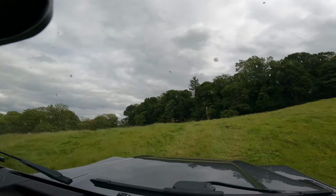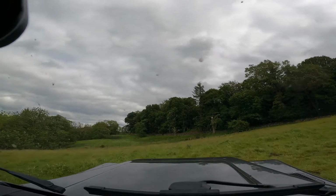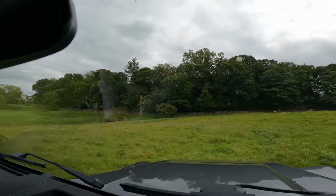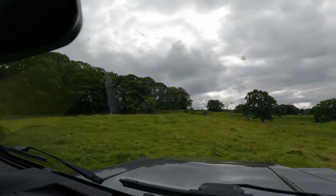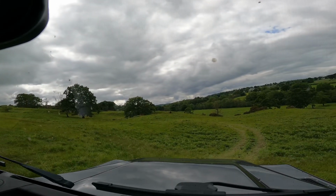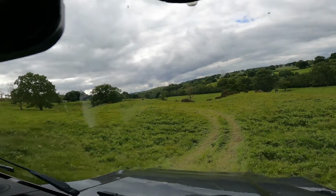So we're going to just sweep round to the right here and down there. So come left a little bit for me. A little bit more left. A little bit more. Right, full right hand lock now. That's it. Keep it turning. That's it. You're alright at that. And on the way down, just take the lock off when you're straight. Lovely.